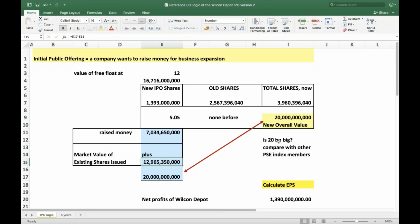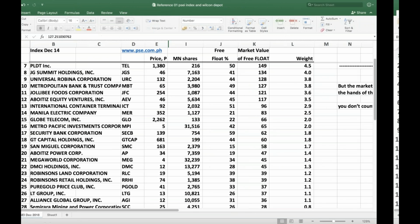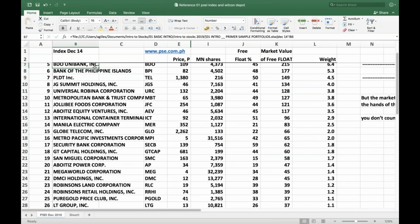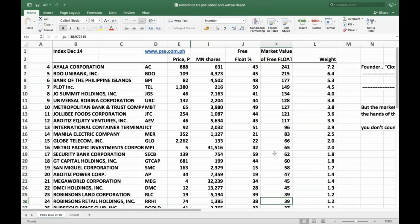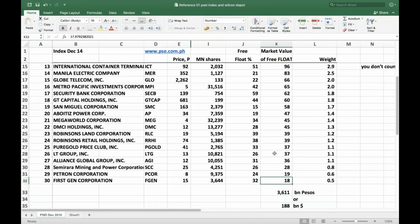Now, question, is 20 billion big? Let's compare it with other PSE Index members. Is 20 billion big for a listed company? So let's take a look at the other listed companies. Today, December 14, SM Investments was 454 billion pesos. Let's look at the smaller ones. The smaller ones are at 18 billion pesos, 19, 28, 36, 35 billion pesos. So these are the bigger companies on the index.